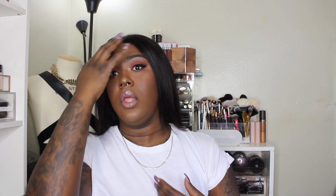I would do the same look in the fall, except that I'll probably smoke out the lower lash line a lot more and go with a deeper lip color. But for spring, I love glosses.